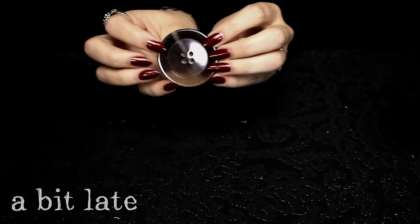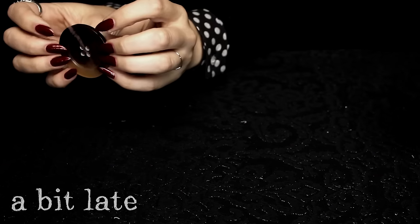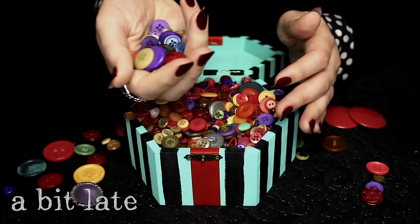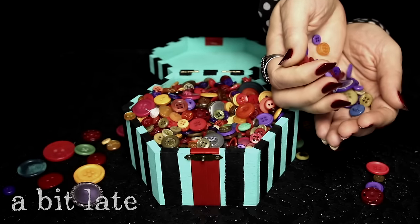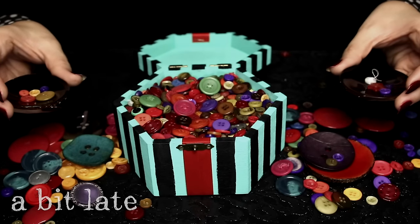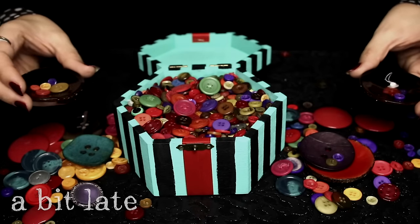There's a tortoise twist on the classic black, and if that's not enough to persuade you, I've summoned a whole stash of beautiful buttons to peruse with you. Again, there's nothing to decide this evening, we're just entertaining possibilities.